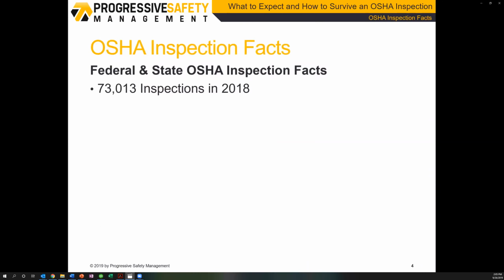Before we do that, let's talk about some basic facts. These are the 2018 numbers for both federal and state OSHA inspections. Most of you know there's federal OSHA, and a large majority of U.S. states have their own state OSHA plan, which allows the state to operate its own OSHA program underneath the federal program. That gets federal OSHA out of the state's business and lets the state enforce it, which can be a good thing and sometimes a bad thing. But in most cases it's a good thing, especially on the inspection and citation side. There are a lot of benefits, and I'll touch on those as we go through this.